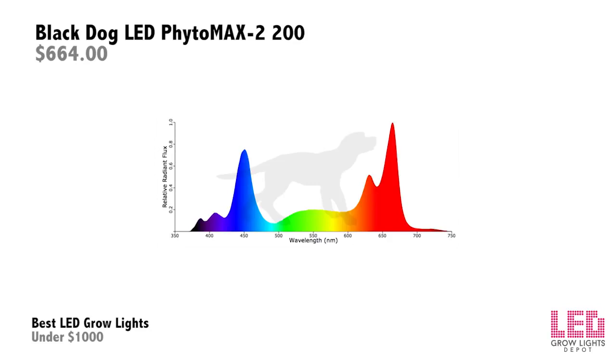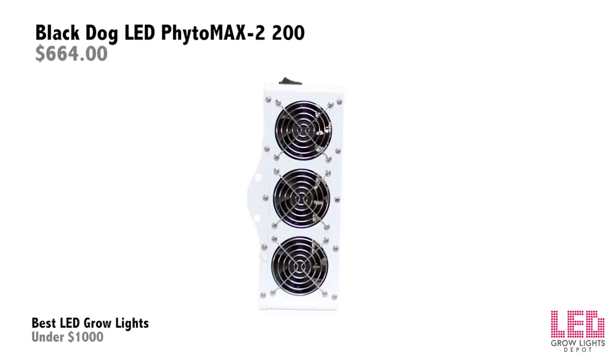The unit weighs 14 pounds and measures 12 inches by 12 inches. This is by far the highest quality fixture to veg and flower a small area from one of the top LED grow light companies in the world. PhytoMax 2 grow lights come with ratchet hangers and an industry-leading 5-year warranty.